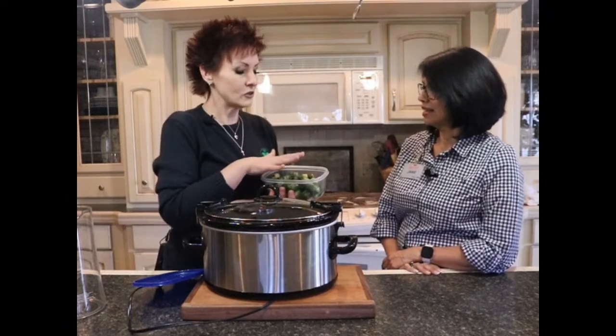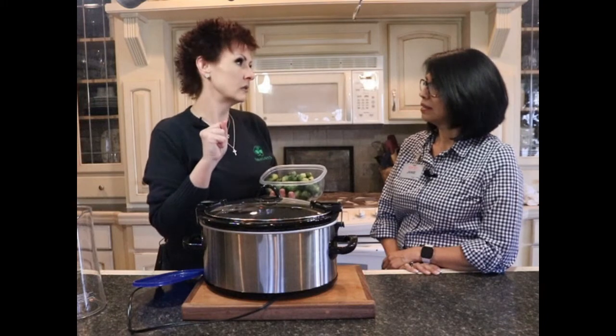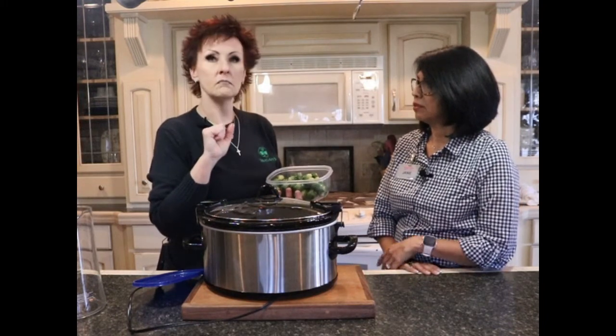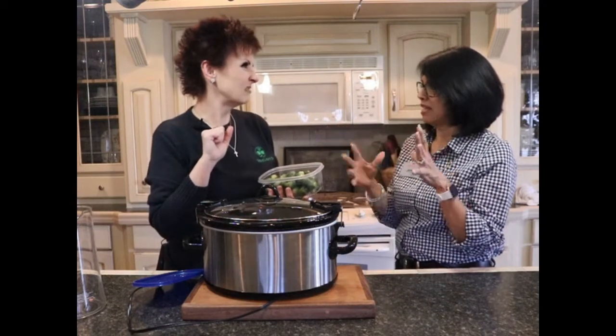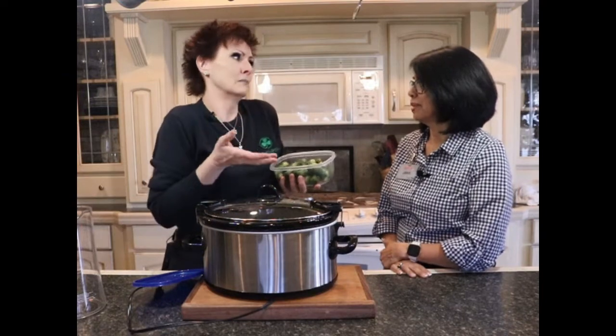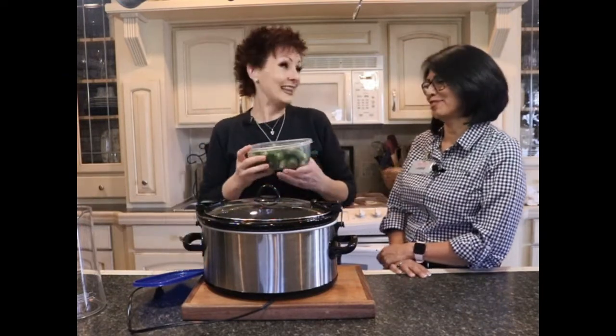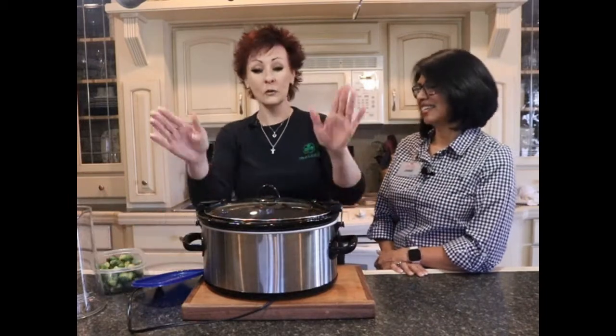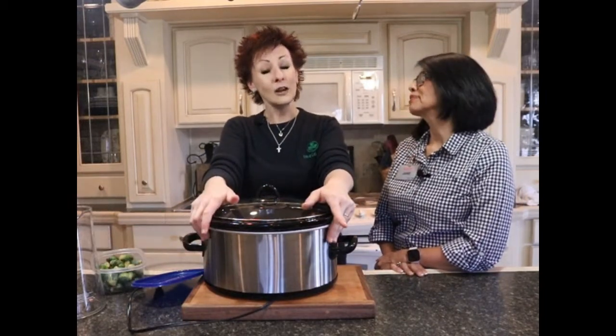So we put this in, and this only has to cook in here for 2 hours. So the next morning when you get up, just pop these in and let it cook for 2 hours. Because otherwise they would just disintegrate. Mush. And then you'd have some kind of porridge. Mashed, awful Brussels sprouts. Yuck. Okay, so now we're going to just wait for 8 hours.